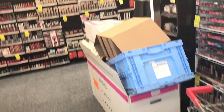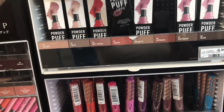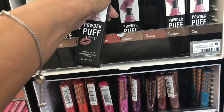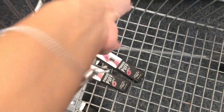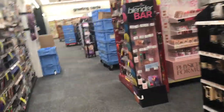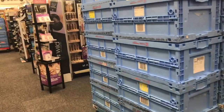So what I'm gonna do is I'm gonna go ahead and pick up these two, the Power Puff. This is something a little bit different I want to try, so I'm gonna pick this up. And this is a matte lipping, so I'm gonna put that in my cart. So I'm going to pay $11.98. I'm going to get back $10 in extra care bucks. NYX Cosmetics, that's a quick and easy deal. So I'm going to go ahead and go to the register. And I just want to check one other thing out.